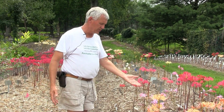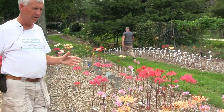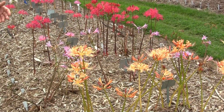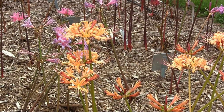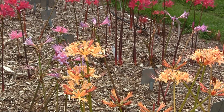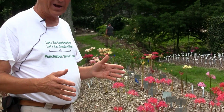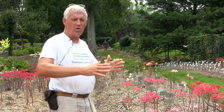So this first one we see is a Lycoris straminea. Straminea is a hybrid group name for crosses between Chinensis and Radiata pumila. So you've got some of the yellow-orange from Chinensis blending with the red from Radiata pumila. Now, Lycoris bloom season is from early July till October. Each clone blooms at a different time. We currently grow right at 700 different selected clones. So we've got a long flowering season.